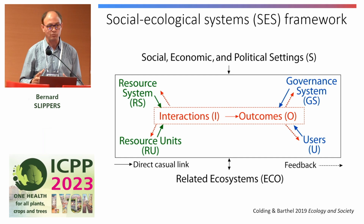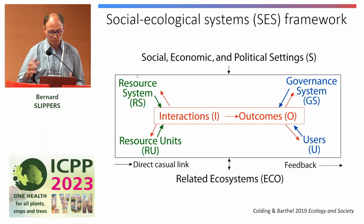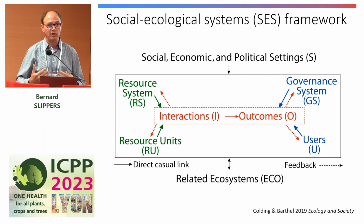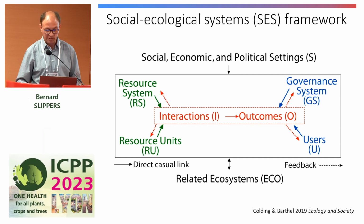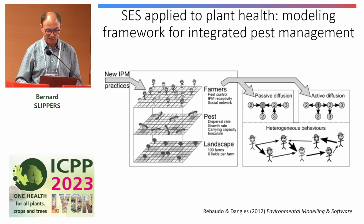There's a very rich body of literature that looks at how one could model the various interactions and outcomes emerging from resources, resource uses within this, governance systems, users, and all the factors that influence them, that plant pathology could very readily be using and simply bringing our understanding of the biological processes to this. I'll give you two examples of where this has been used.